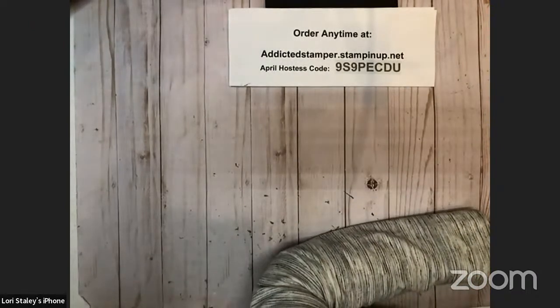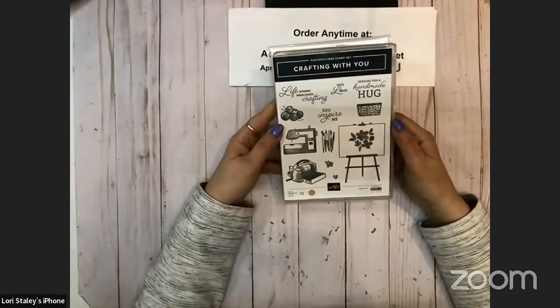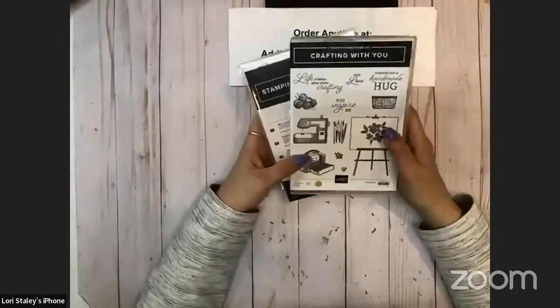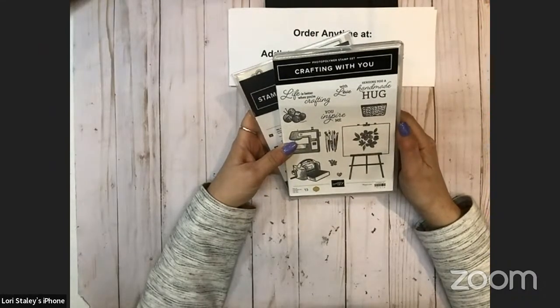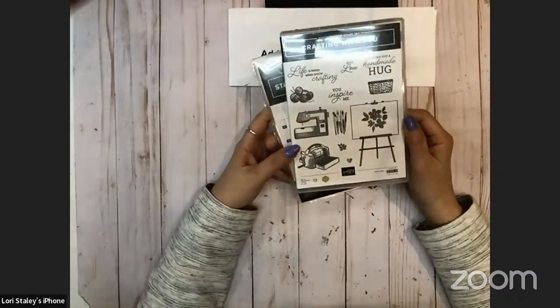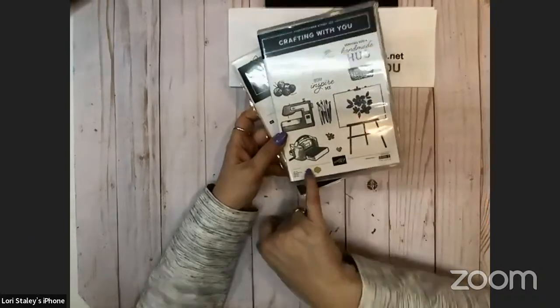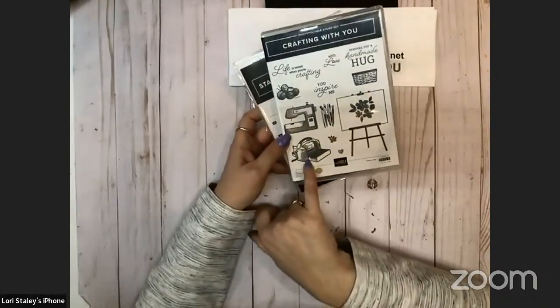Then I had to get this one. This is the Crafting With You bundle. And this says, life is better when you're crafting. With love, sending you a handmade hug, and you inspire me. And this is so appropriate for all kinds of crafters, right? Right here is our die cutting machine. Now, how cool is that? That makes me so happy.